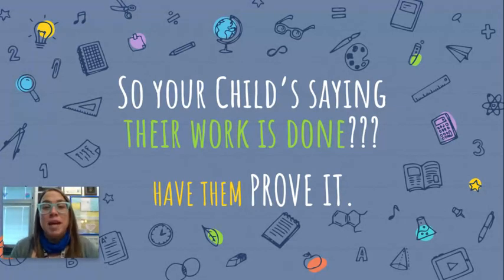I just want to take out some time today to help you learn how you can have your child prove that they're completing their work. I'm a 6th grade parent myself, and I know that one of the easiest ways to help our kids stay on track is simply to ask them if they've done their work.